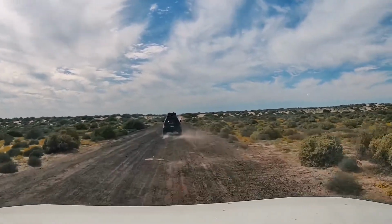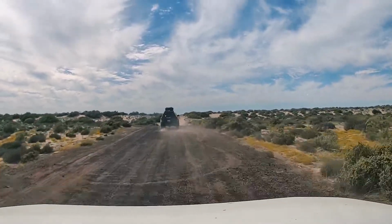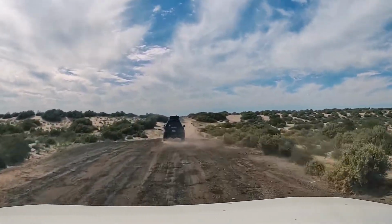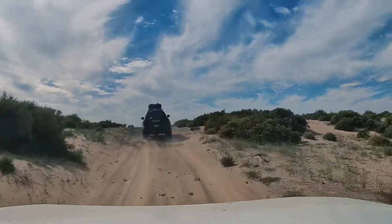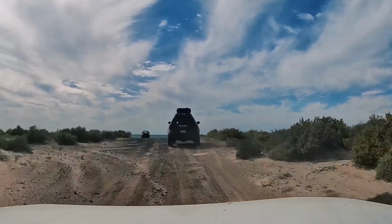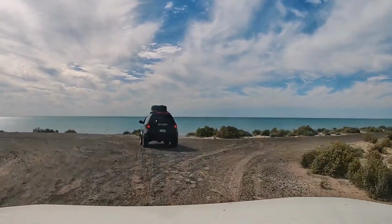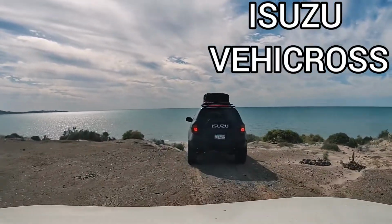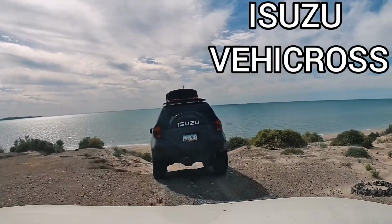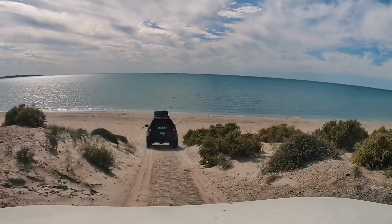Last week, I promised that I was going to show you a really cool rig, and if you haven't figured that out yet, that would be the SUV directly in front of us. The vehicle in front of us is an Isuzu Vehicross. I'm not sure if I'm pronouncing that V word correctly, so I will put it up on the screen so you can pronounce it for yourself or research the vehicle if you so desire.